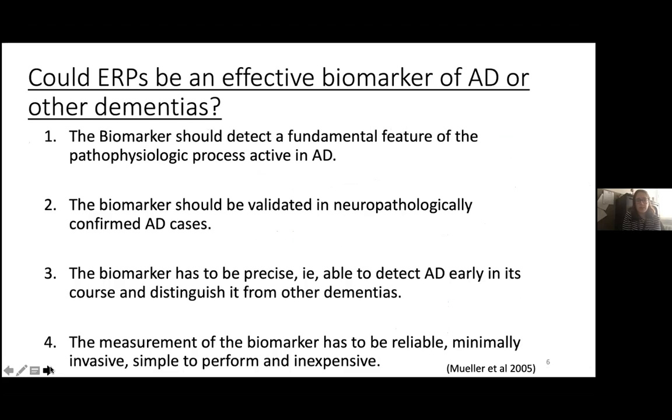So we had some outstanding questions initially that motivated this project, whether event-related potentials could be an effective biomarker of Alzheimer's disease or other dementias. And to consider a technique an effective biomarker, it should fulfill a few characteristics. So we want it to reflect a fundamental feature about the pathophysiology of AD. We also want the biomarker to be ultimately validated with the neuropathology, which is the gold standard confirmation of Alzheimer's disease. The biomarker should be precise and able to detect the disease early in the course and distinguish it from other neurodegenerative dementias. We also want the measurement to be reliable, minimally invasive, easy to perform, and inexpensive.